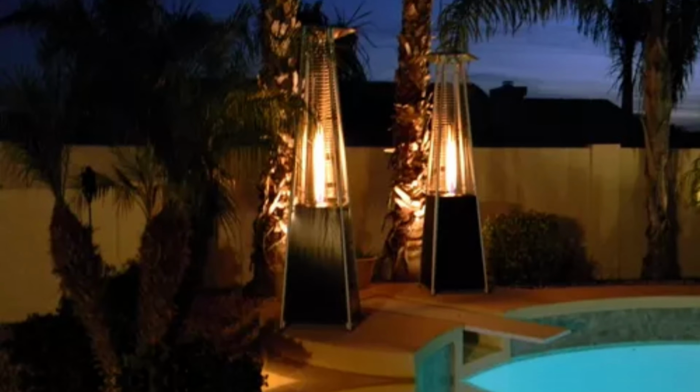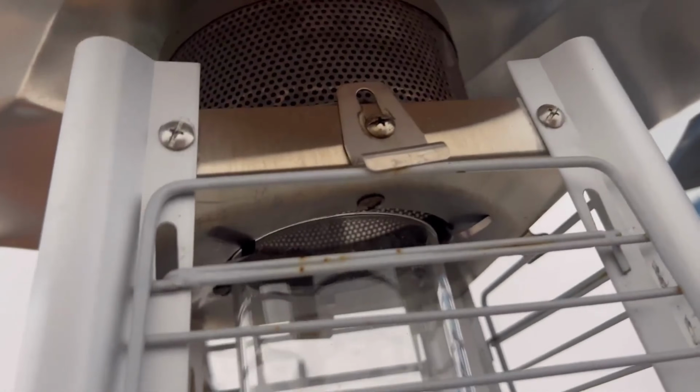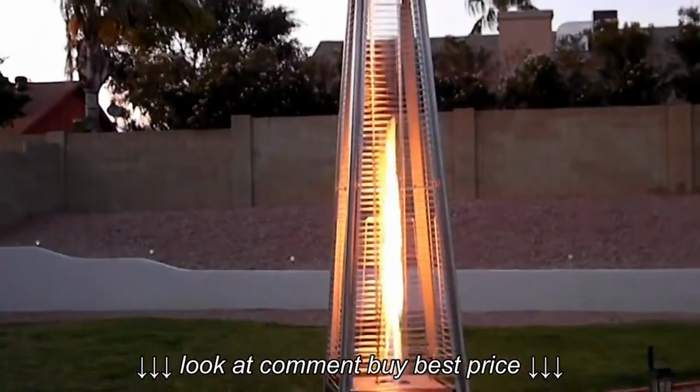Controls on this unit simplify the lighting process. You'll spend less time fumbling and more time enjoying the warmth. Many traditional heaters can feel clunky. However, this design offers a sleek, modern look that enhances any patio space.